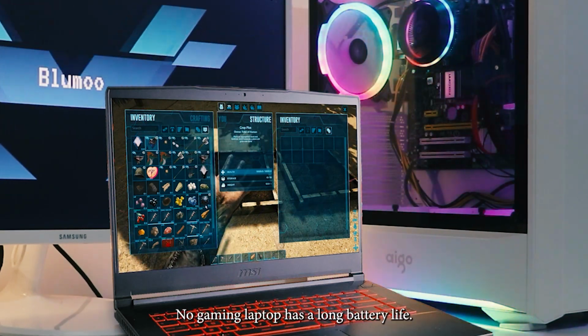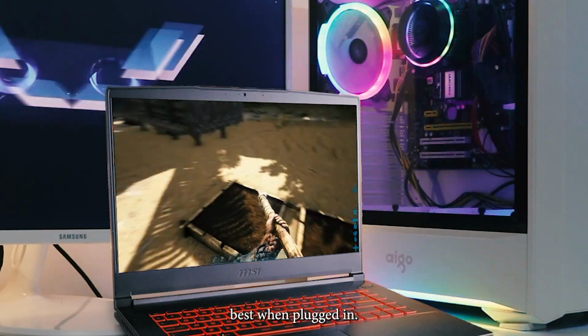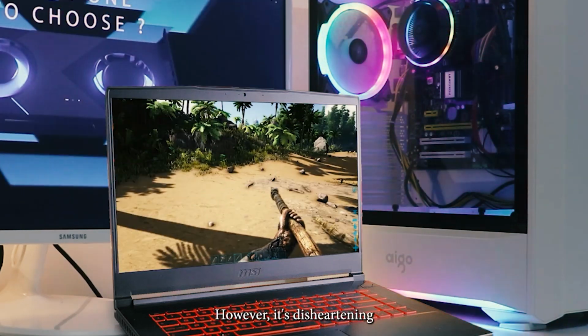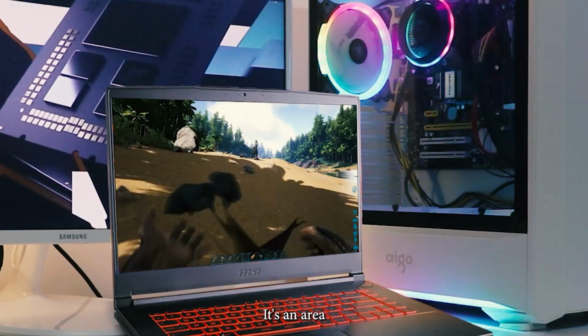When playing games, no gaming laptop has a long battery life. As is usual, this machine performs best when plugged in. However, it's disheartening to see a gaming laptop perform poorly in less demanding chores. It's an area where investing more money will yield a greater result.